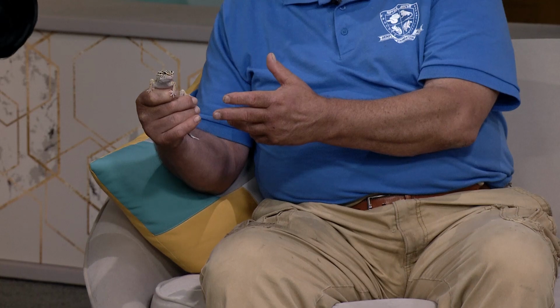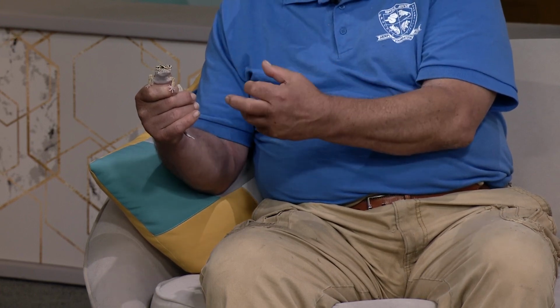Yes, and so you brought a friend with us today. We brought one of our little leopard geckos here. Now, this is Freddy. Freddy will get a little bit squirmy when we first take him out, and then he calms right down. You can see why they're called leopard geckos, because of the spots. These guys are native to Pakistan and Afghanistan. They're desert animals, so they like it hot and they like it dry.